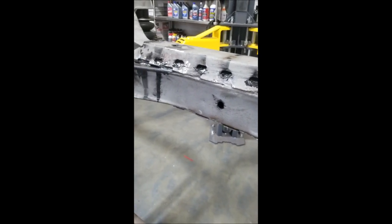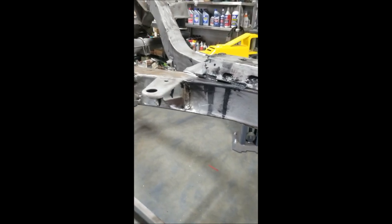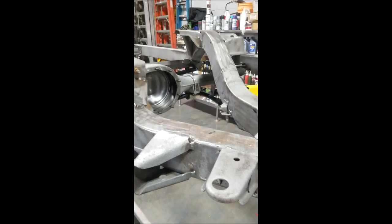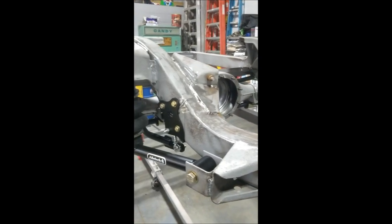That's where it was running out when we were rolling it. So it worked really good. If you have access to a rotisserie and you're going to do your frame, it's probably a good idea to coat it inside.